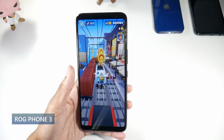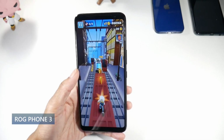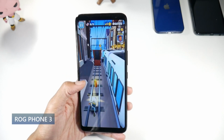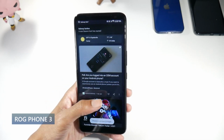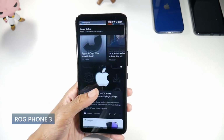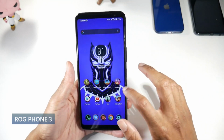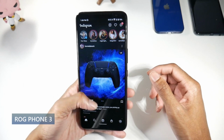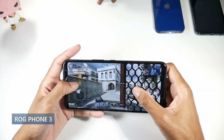You do have an AMOLED display on here at 144 hertz, so it's just crazy smooth. It's a 1080p panel at 6.59 inches. You also have 391 for the PPI. Overall, it's a very nice looking panel. There's no notch or punch hole or anything, because you actually do have front facing stereo speakers, which are extremely loud. Still one of the best speakers I have personally heard on any smartphone, so those are awesome.